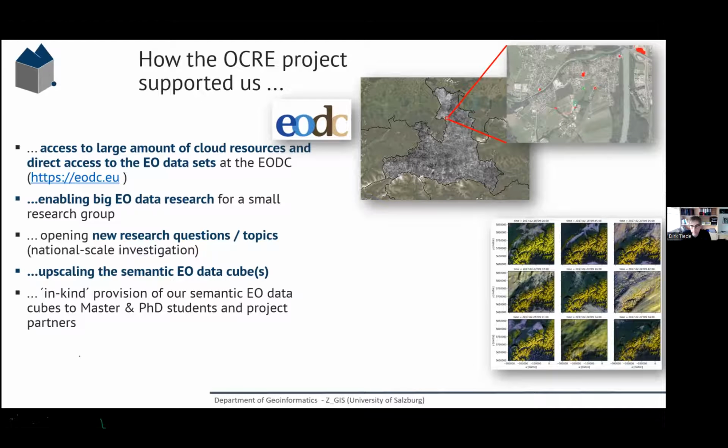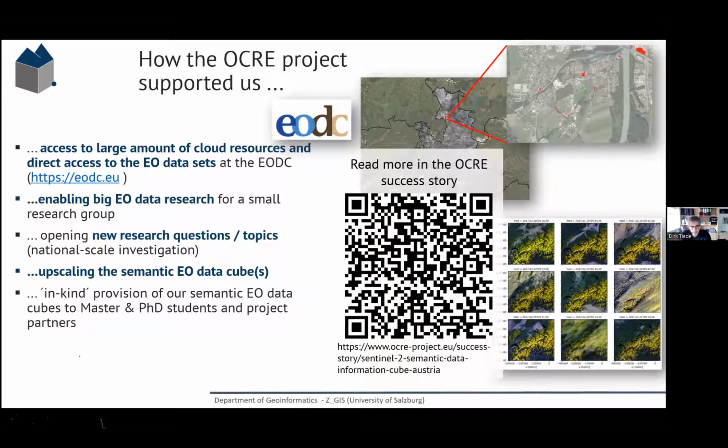And we see from that newly established concept that new research questions are emerging. How can that be used? How can that be automated? How can we bring that into larger areas? And last but not least, we can upscale our proof of concept with these resources. Beyond Austria, we have seen already other data cubes, and we are quite happy to be able to do that.